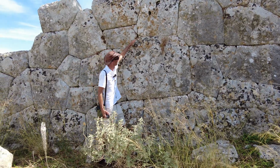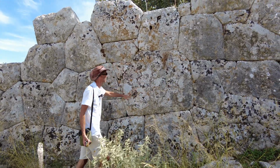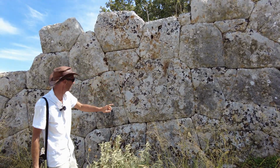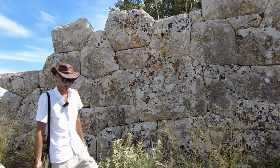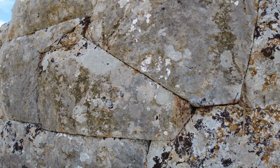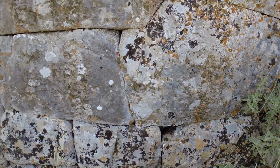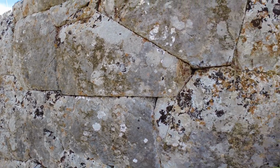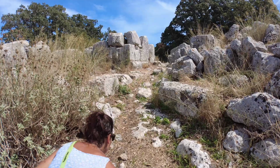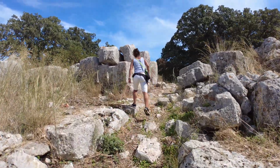Okay, just to give you a sense of scale, it goes from here to here and from here to here, and it's got some 1, 2, 3, 4, 5, 6, 7, 8, 9 angles. So just to show you a few details of these polygonal joints. This one stone I counted 10 different angles. And then there's a triangular one with a little variation on top. It's really, really fascinating.